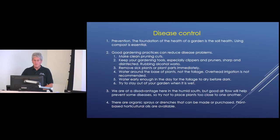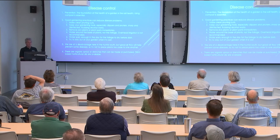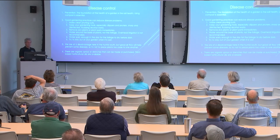Okay, disease control. Prevention is always good. The foundation of the health of a garden is the soil health. So this goes back to compost. If you use a lot of compost, that will improve your soil health. There are some good gardening practices that can reduce disease problems. You can't always prevent every problem.